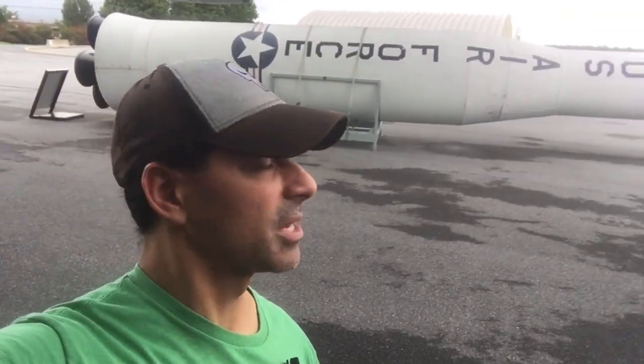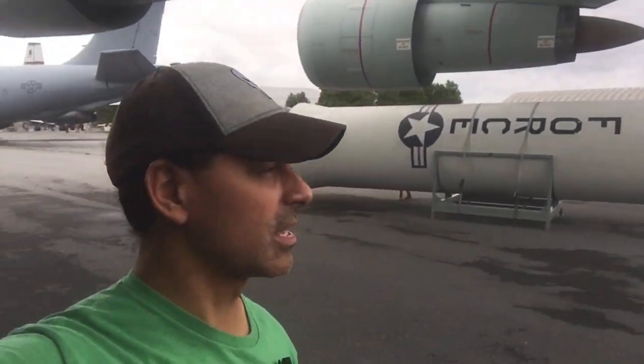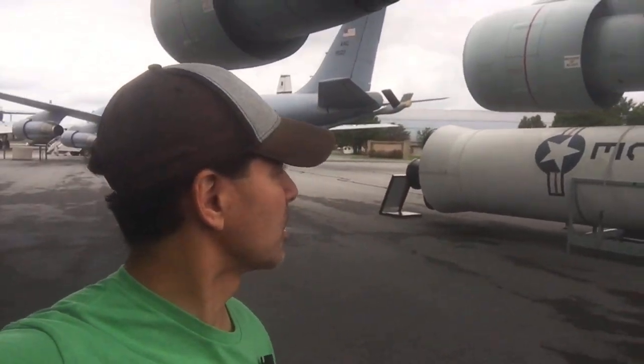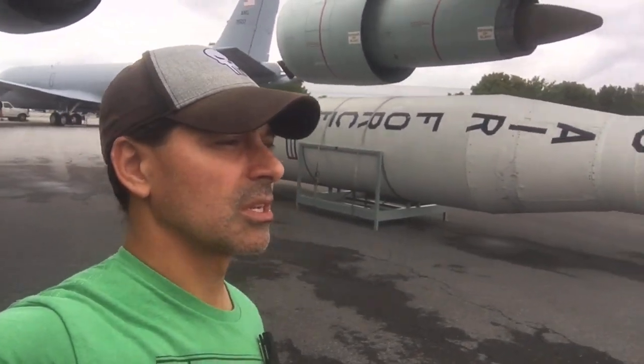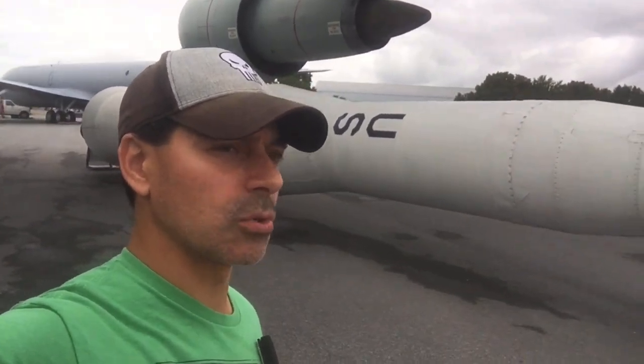And then here's a better shot of the Minuteman. You can see it behind me right there of the missile. So let's continue on. As said already, highly recommended. You got to check this out if you're ever in the Dover area. Free admission, awesome staff they have here explaining everything, and just a lot of cool stuff to look at.